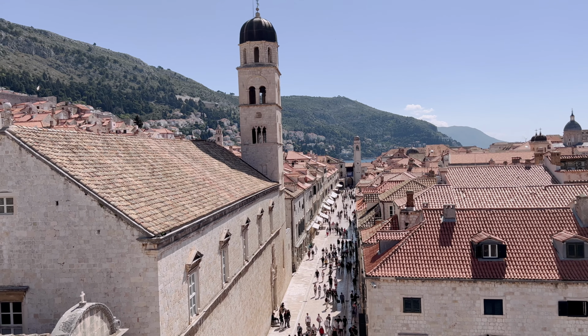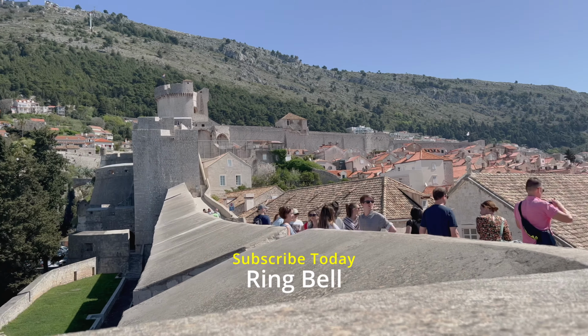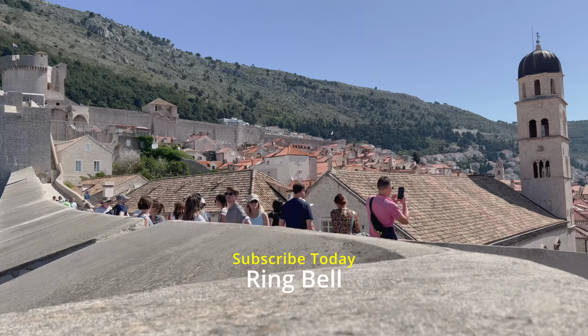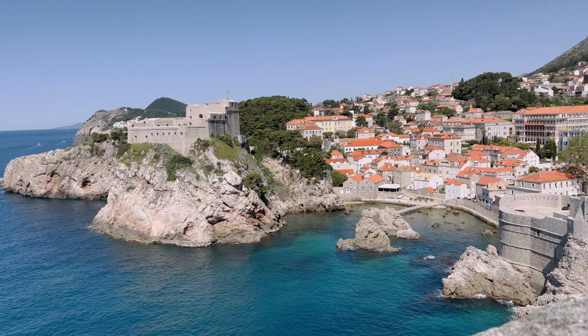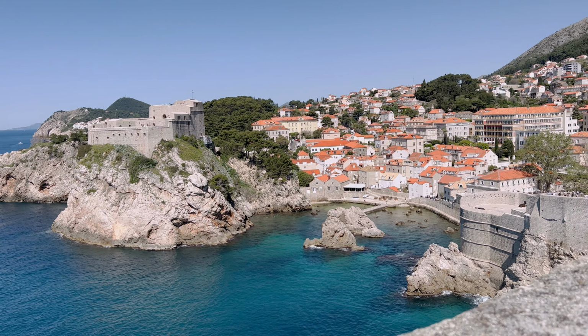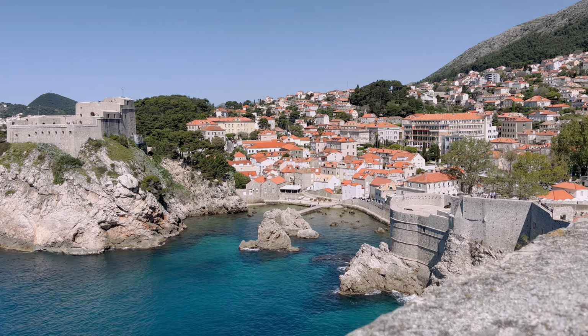It is the southernmost Croatian town. It became a well-developed trade center during the time of the Roman Empire. We're on the set of the Game of Thrones, King's Landing, and tonight we're having dinner with Tyrion Lannister, because the Lannisters always pay their debts.